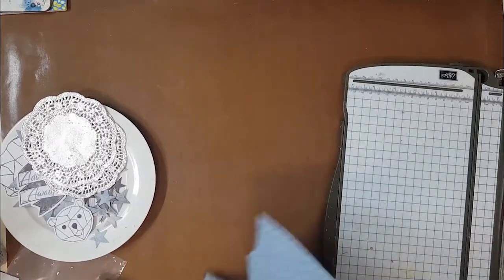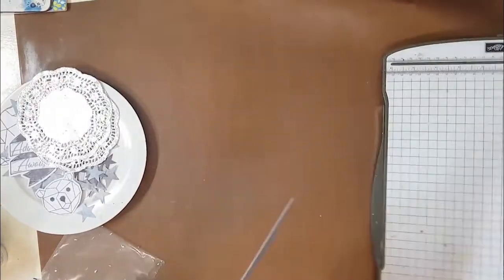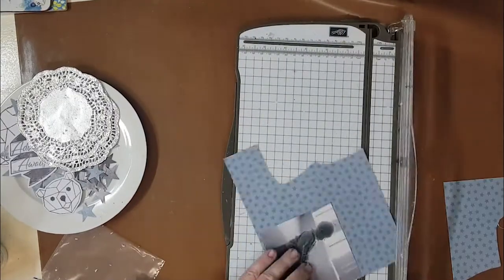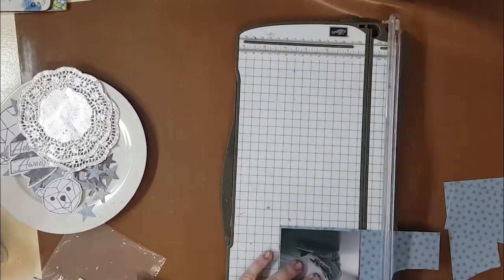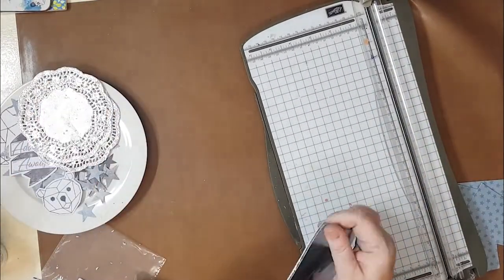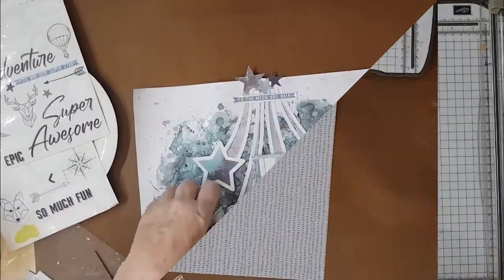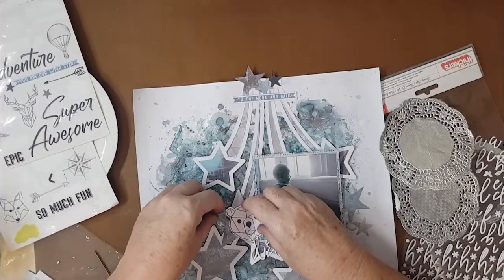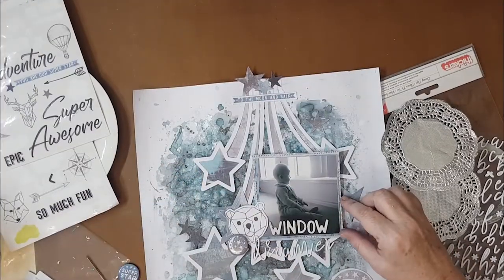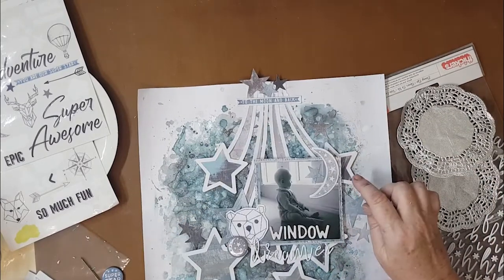Now, I haven't talked about the photo, have I? This is a photo of my nephew, always scrapping my nephews. This one happens to be Oliver, and he used to love staring out the window when he was just a little tiny bubba. And so I thought this would be a fun way to sort of go back into that. Also, the photo of the CSI challenge is more about kids and babies and things like that. So I thought that was perfect for that.